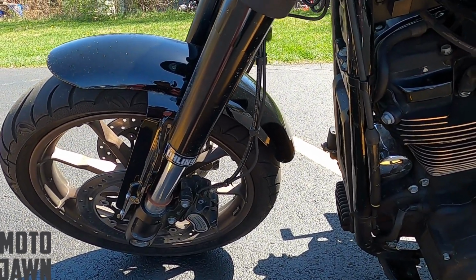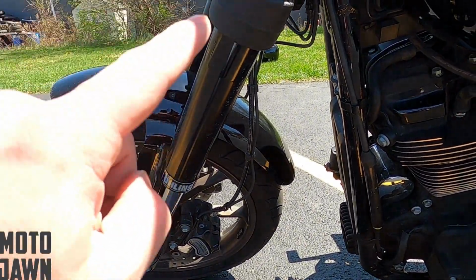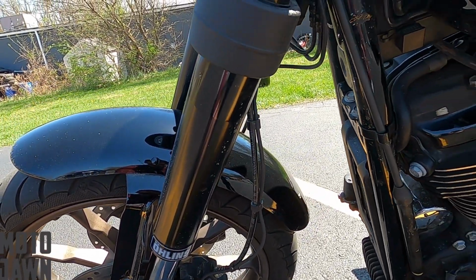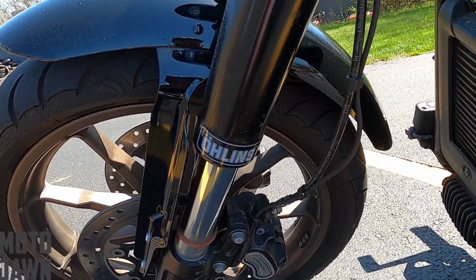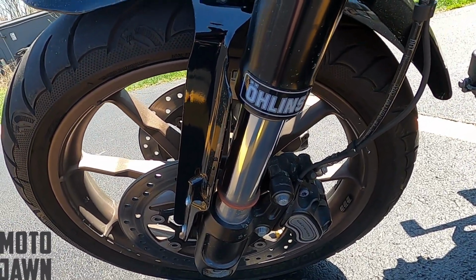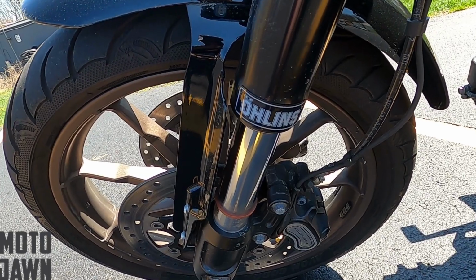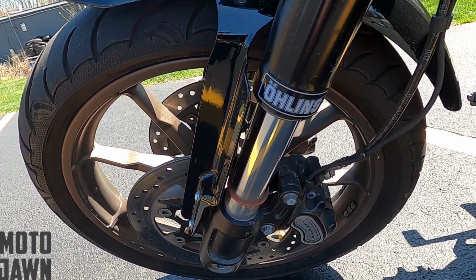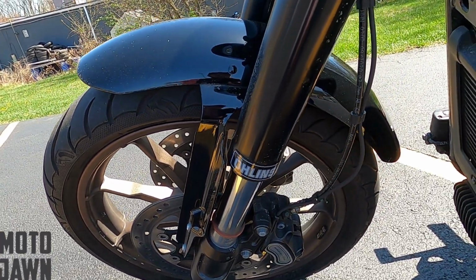The first thing here is he's got the front suspension replaced with the Ohlins suspension. This has it raised up about an inch, and he was telling me he's got the little band indicators down here so you can see what type of compression you're getting when this is compressing down. That's a little indicator to help you know where that compression is, if you're going to bottom out and things like that.